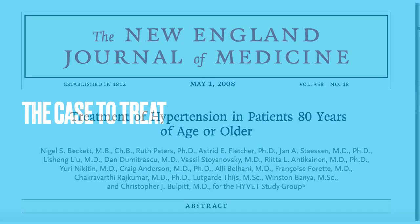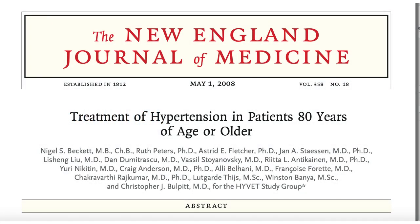So, getting on to the evidence here, I'm going to present this in terms of the evidence we've got that we should be aggressively treating blood pressure, and the evidence that we should be a bit more restrained and a bit more lax about blood pressure targets. I'm going to start off with the earlier evidence that favoured more aggressive blood pressure strategies in older patients. Here's one of those key trials that has come to define our current practice.